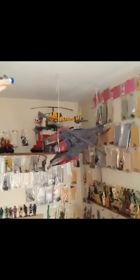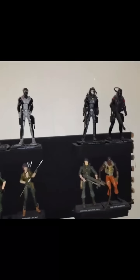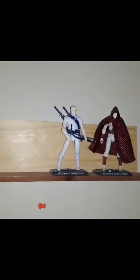Conquest. Two of them. One's incomplete. That one right there, the stun. Yeah, it's missing the canards on it. Fang 2. A bunch of Cobra file cards up there. Boxes. So right here are some more modern figures, some comic book packs. Modern Eel, pretty cool. Storm Shadow comic book packs.